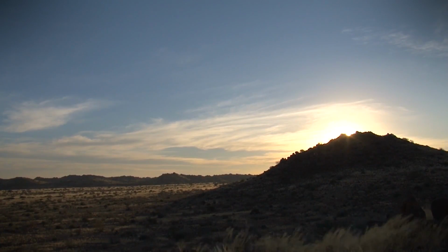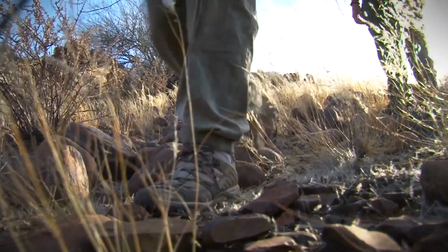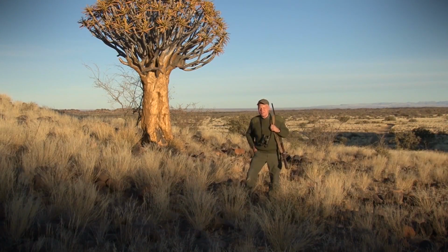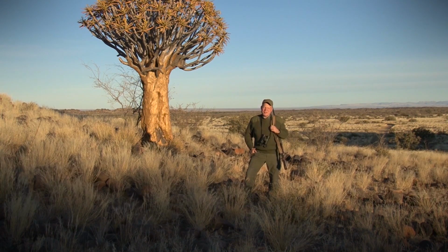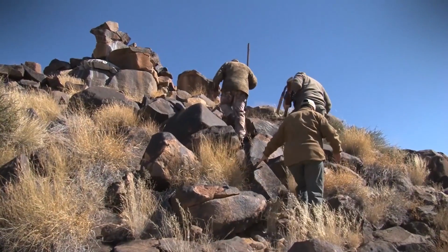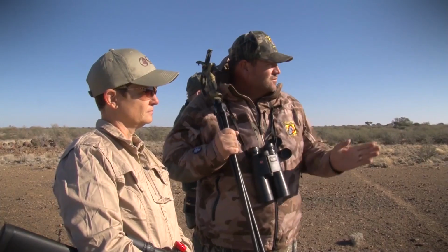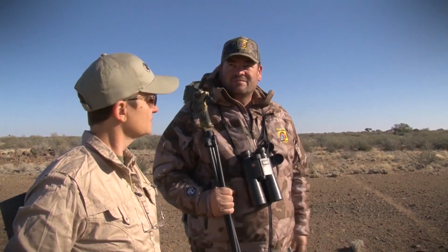The country of Namibia is one of Africa's most popular safari destinations, but it wasn't always that way. When I first hunted here 35 years ago, it was still called Southwest Africa. It was a country that very few Americans had heard of. You could hardly give away a Namibian safari in the United States. But today it's Africa's second most popular safari destination.